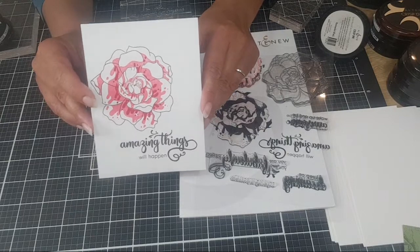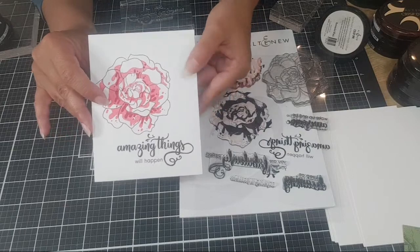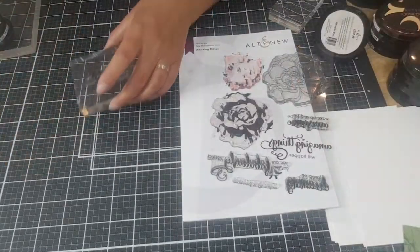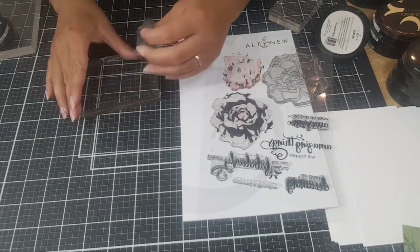Yeah, Connie, that coral berry is one that I will never put away. It is my favorite pink color of all time. So even though it was the first one, I do love it.